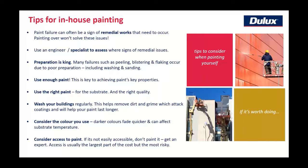I think the first thing that's really important to note is that paint failure, so where you see those peeling, blistering, flaking, watermarks down the wall, where you see issues with paint, often it's a sign of remedial works that need to occur to your building, and that's actually outside of the paint coating. And so painting over these issues won't solve them.